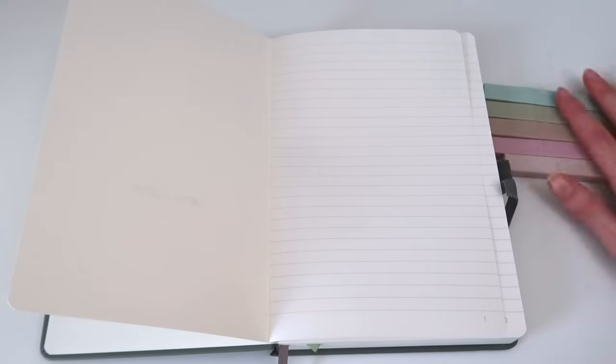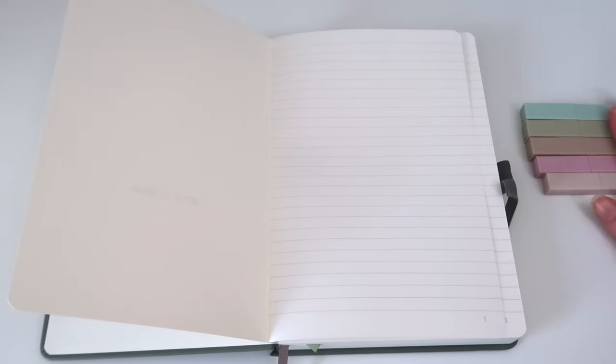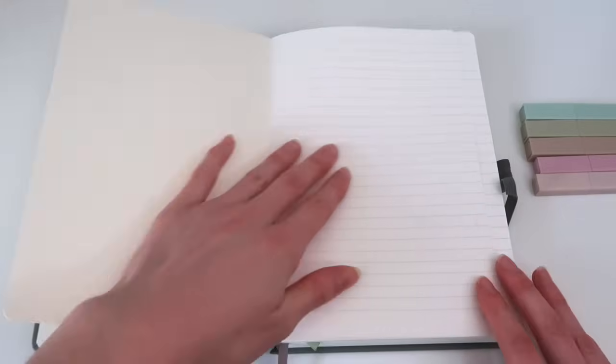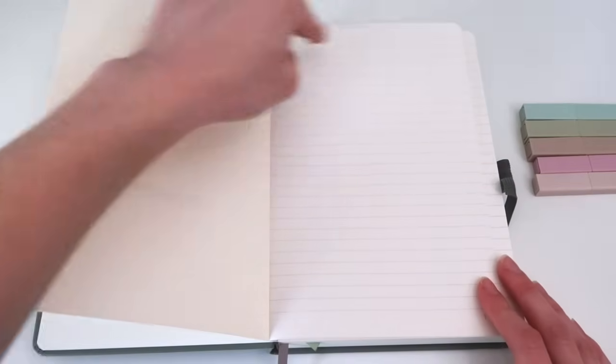So I picked out these colors here. These are some Mr. Pen highlighters. I feel like they just matched the outside of the journal really well. I was literally just going to take the highlighters and do lines on the whole page.